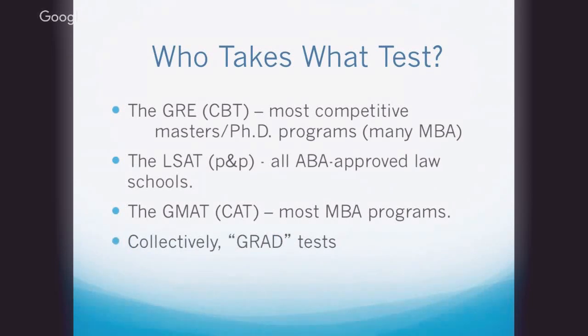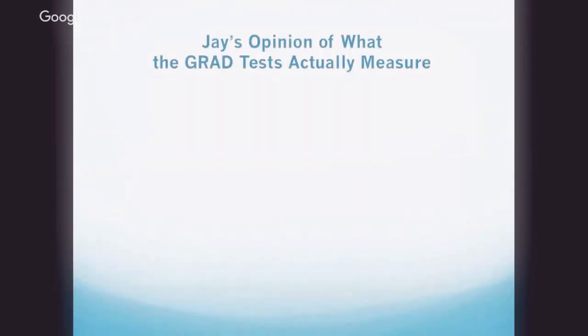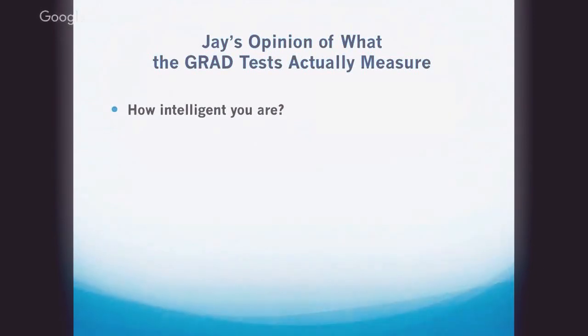Now, I have a term that I use so that I don't have to keep saying GRE and LSAT and GMAT. If I mention the Grad tests, that applies to all three of these tests. So the first question that I'll address here is, what do the Grad tests measure? These three tests, what do they measure? And here's my opinion of what the Grad tests actually measure.